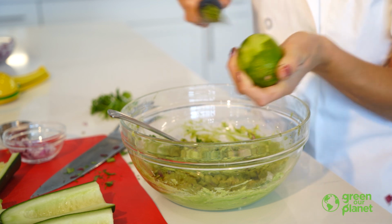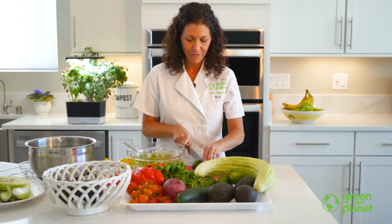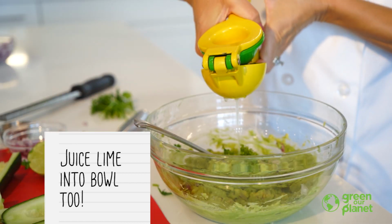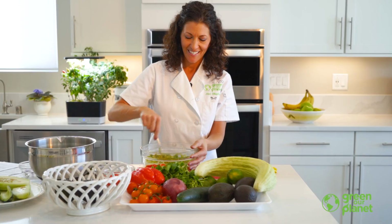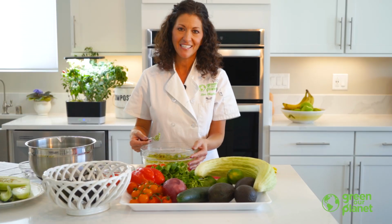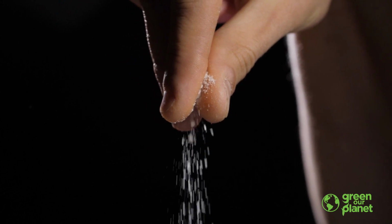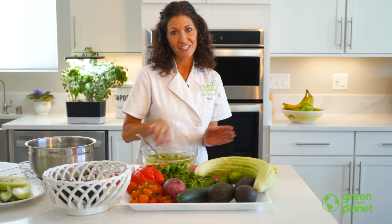And we're gonna tap the zest right into our bowl. And then we're gonna cut our lime in half, and we're gonna juice it right into our bowl. So we're just gonna mix that lime juice in with our avocado, our cilantro, our onion, garlic, and our jalapeno. And we just have one more ingredient to add, and that's salt. We're just gonna add about a half teaspoon of salt, and then you can taste it, and you can always add more salt.